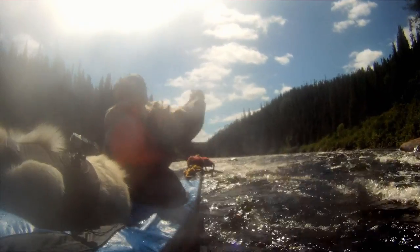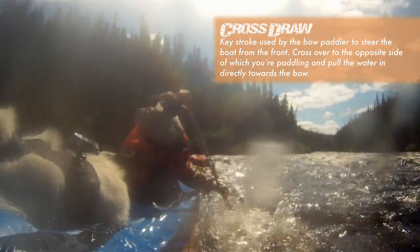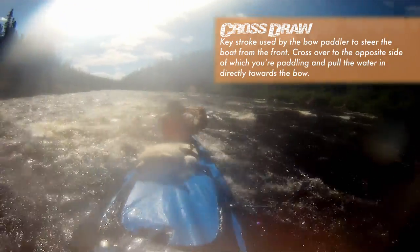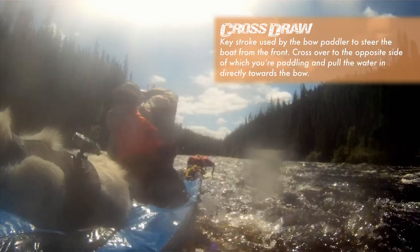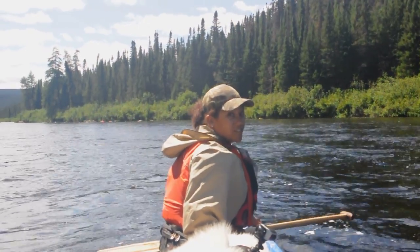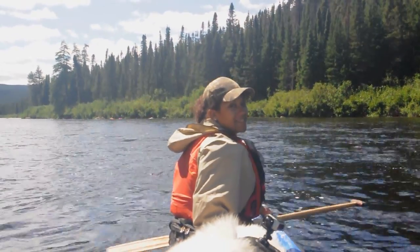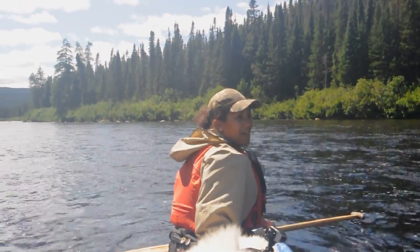That was a great run, nailed it. Paddle forwards hard. Okay, cross draw. Nice, okay, draw. Very technical, lots of boulders, but overall, just a total blast. How do you feel? I feel alive.